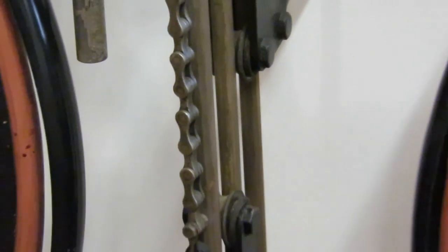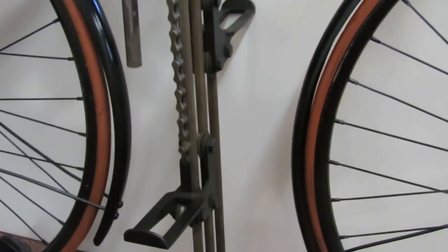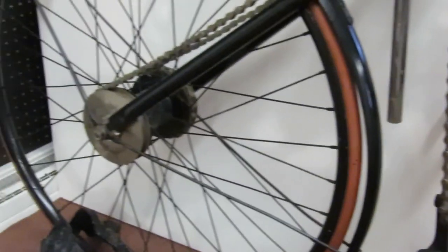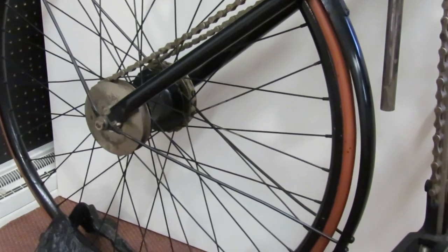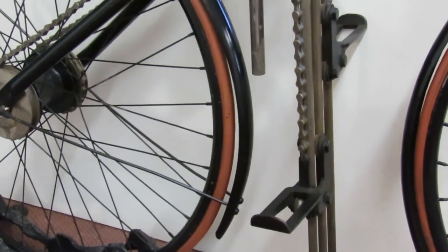And then the pedals go up and down on rails, and the left pedal is high and the right pedal is low, so you do an alternate action, pumping up and down, and then that ratchets the left and right hubs. I don't think there's anything requiring these to be synchronous, so you could probably pump both of them up and down at the same time if you wanted to.